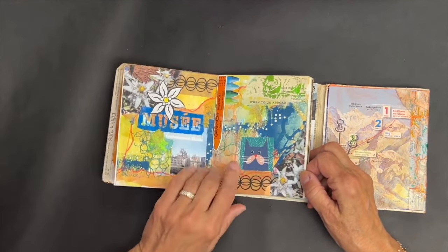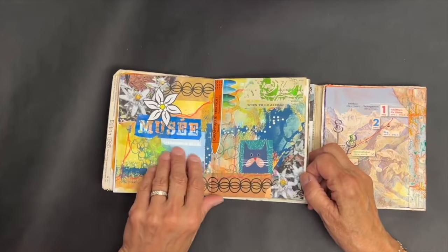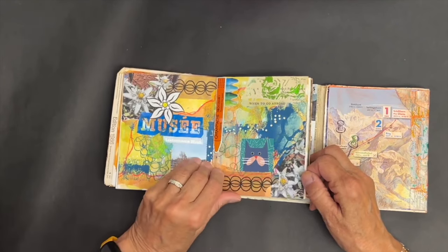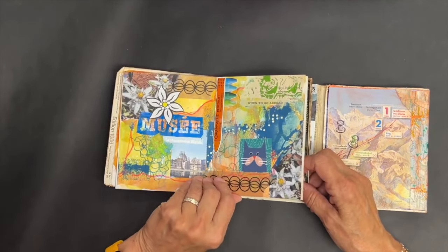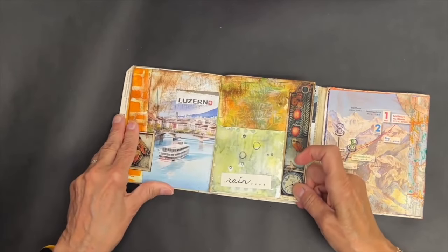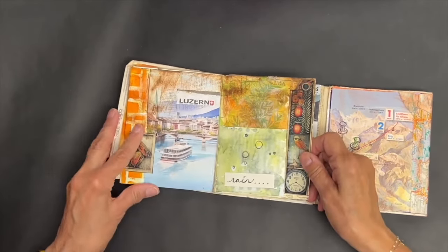I've had this old vintage book that I brought with me on the trip, When to Go Abroad. And so every time you see a vintage part in here, it's part of that book that I shared with my students also, because I like for everybody to have something that they enjoy and something that is relevant to what we are doing.